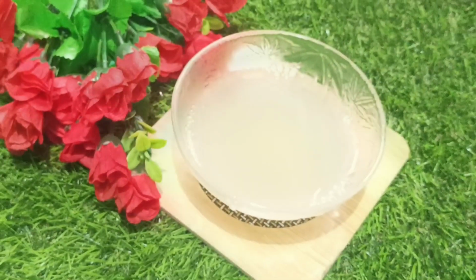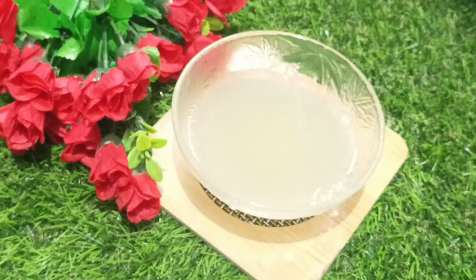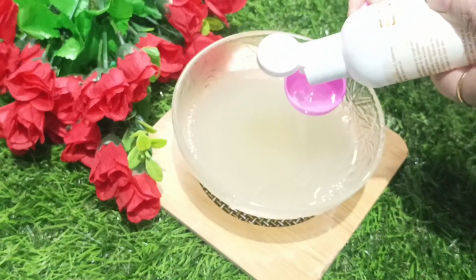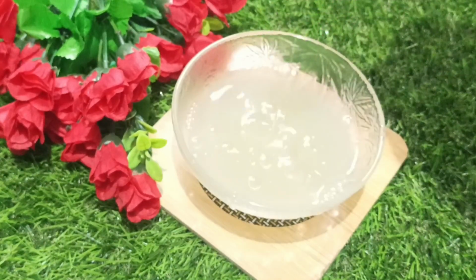Next we add vitamin E oil in this concoction. Add 1 tablespoon vitamin E oil. Vitamin E oil works to nourish your scalp and hair, restoring proper function so your hair grows properly. It also increases blood circulation to the scalp, which aids in overall hair growth.